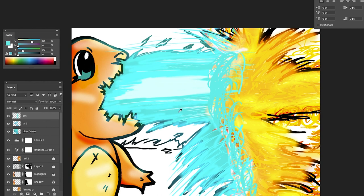To make it work, you have to mix all the different types of blues at the same time to make it feel like it's chaos happening.